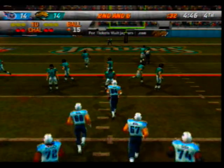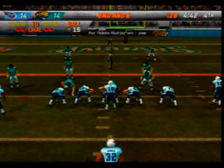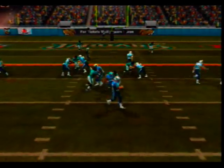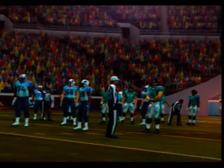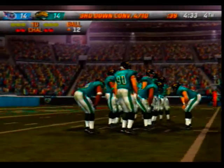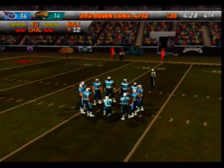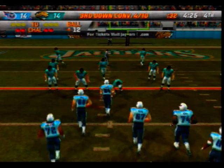Second and six. Ball on the 15-yard line. Don't stop that motor. Watch the play. The Jaguars come out in a nickel package. With the carry, Hampton is there for the tackle at the 12. Jackson picks up some tough yards there. They're 12 yards away from the end zone.